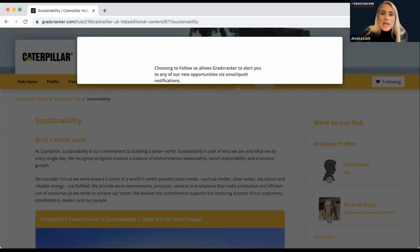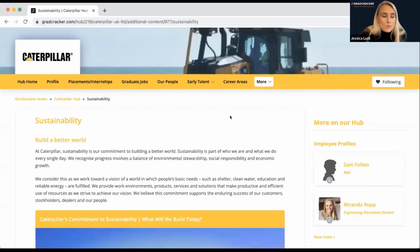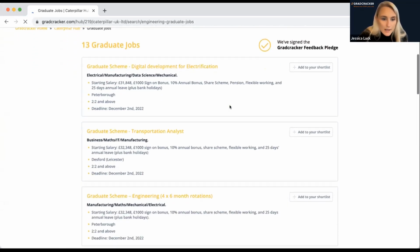And then what you can see here, hopefully you can see the pop-up where it says, right, let's follow this company and let's be alerted about any new opportunities that they have. So this is a great way to stay up to date with organisations, to make sure you don't miss out on anything and any news that you need to know about. So first things first, if you like the company, make sure you follow them on Gradcracker. Okay, so once we've done that, you then think, right, okay, I like this company, I think I'm ready to apply.